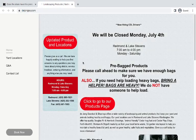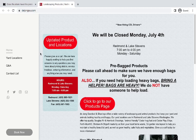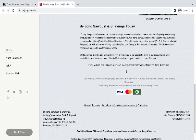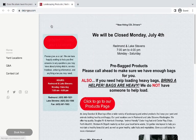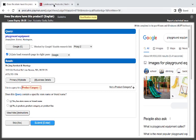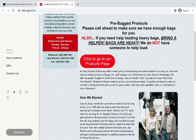Playground equipment. There's no shortcut in this job. You just have to do your research very well. Then you answer, what are the pre-bagged products? Please call ahead to make sure you have enough parts for your design. So what do they sell here? Yard location update, please. We are looking for what? Playground equipment, right? And here they are telling us about, please call ahead to make what? Pre-bagged product. Landscape and animal product too.